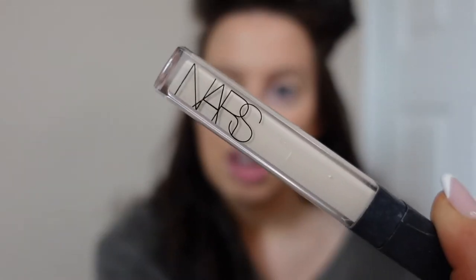Next up then, for concealer, I like to use the Radiant Creamy Concealer. So this is the NARS one. And I really like to use this. I haven't been telling you the shades that I use. So in the NARS, I use Mykonos Medium Zero. That only really works if I've got a tan on. Otherwise, I need to go lighter than that, but I've got a tan on at the minute, so it's all right, it will all blend.